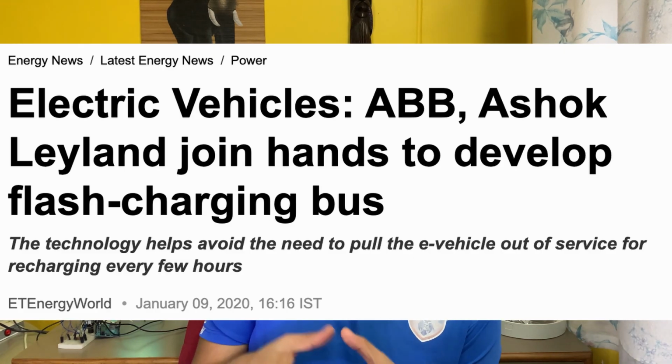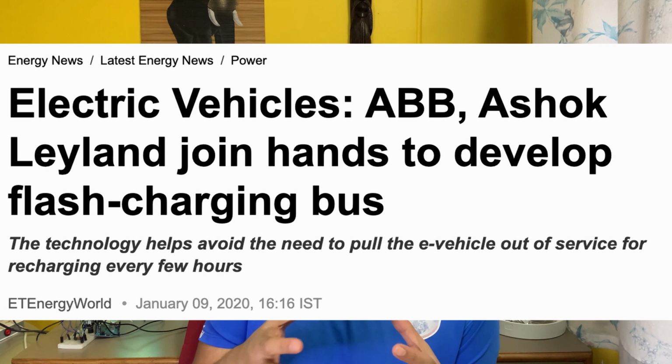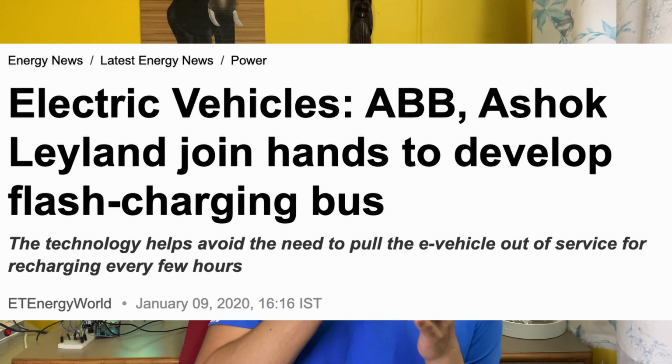This time last year, Ashok Leyland Buses signed an MOU with ABB to bring this TOSA flash charging technology to India. Now, I don't know the current status of this project and how it's going. Maybe you guys do. Let me know down in the comments below.